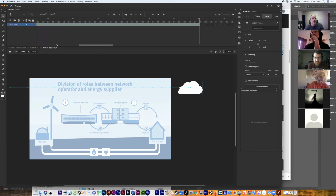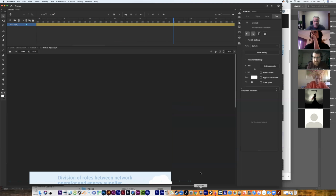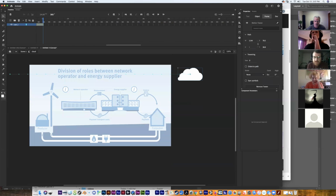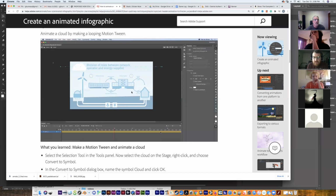Okay, so now if we play the animation again, you'll see that it progresses at a much slower pace. And it'll be smoother than this. My computer's just being a little wonky right now. Press Enter to view it again, you'll see it now takes 16 seconds to go from the left to the right.